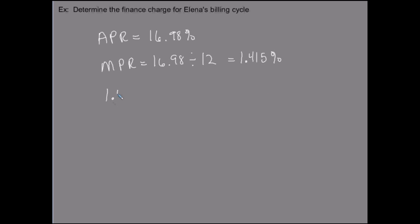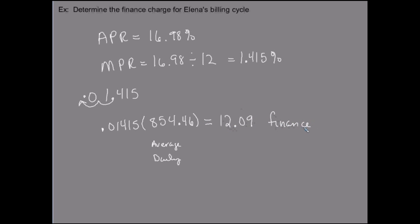And then we turn that into a decimal. So it's 0.01415 times her average daily balance and we get 1209 for the finance charge, which we then take and we go back and we look at the statement and they said 1209, everything matches, it's all good.